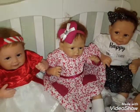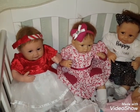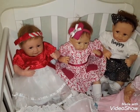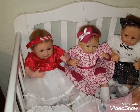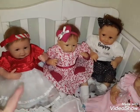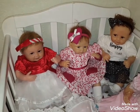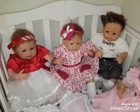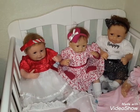Now, these 3 here are Ashton Drakes. I do change these 3 and cuddle them some, but not as much as I do my reborns. I love my Ashton Drake dolls. They are petite. The clothes they have on are Ashton Drake clothes that are made specifically for their size, not just for that one doll. So I love my Ashton Drake dolls.